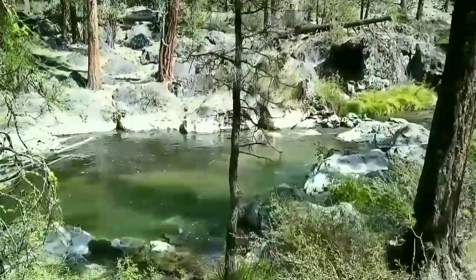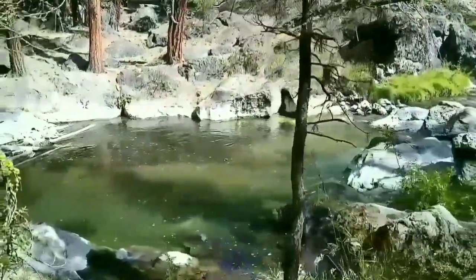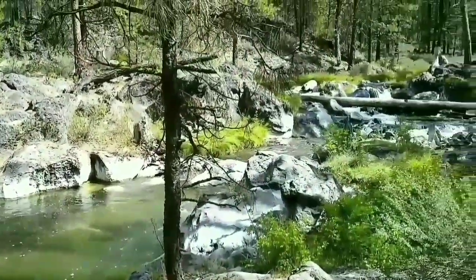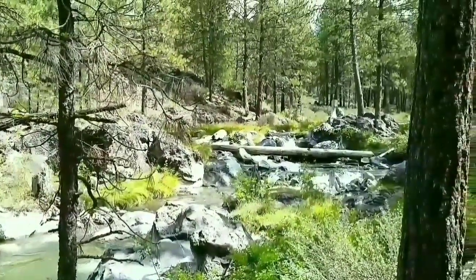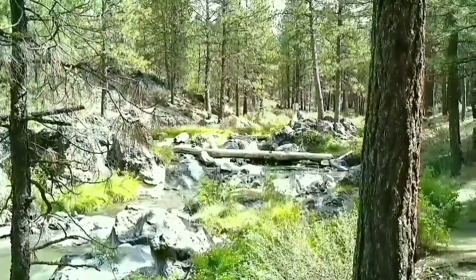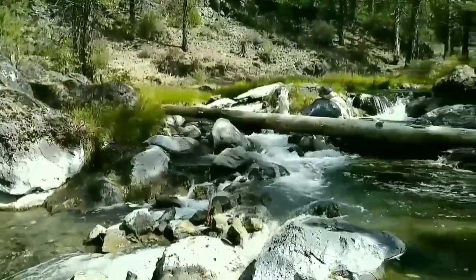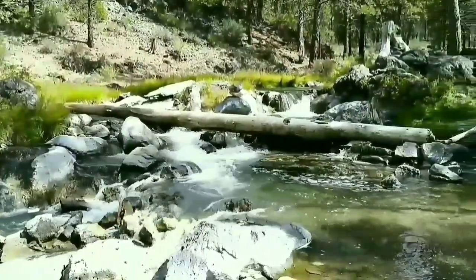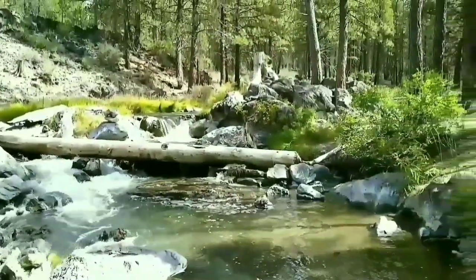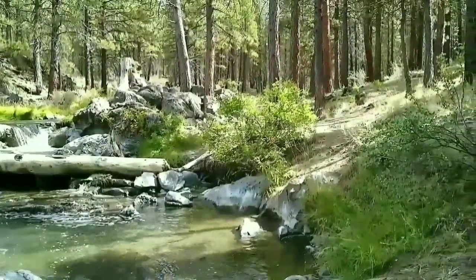There's a good swimming hole. That's about 6 foot deep. Right up behind those rocks is a very nice camp, and I'll show that to you in a second here.